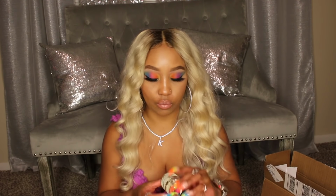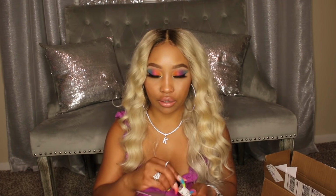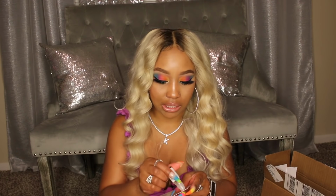But this one is inspired by Chanel's Coco Mademoiselle, and I don't have that perfume, but I know my aunt has it and she loves the scent. So I was like, let me just go ahead and give it a try. So once again, you have your perfume and then your sample size. I don't have anything to compare this to because, like I said, I don't own that scent. But it does smell really good. I did already smell it just because I wanted to see how it smelled.